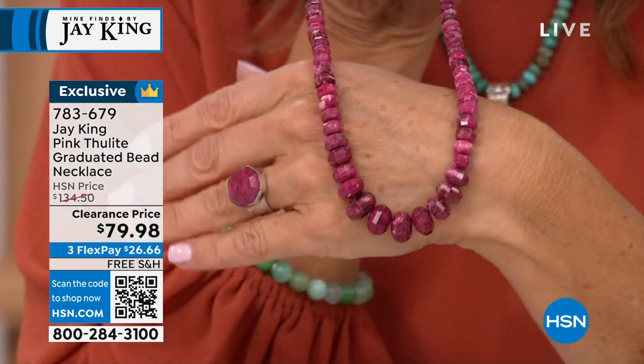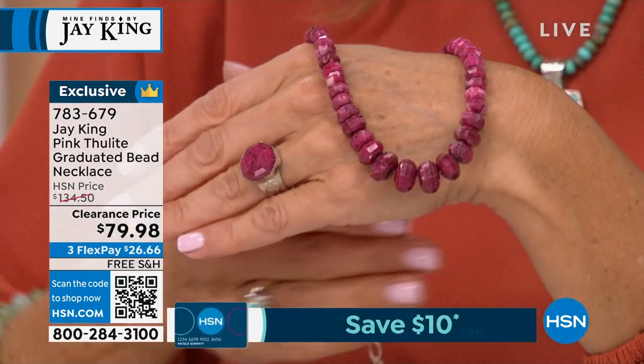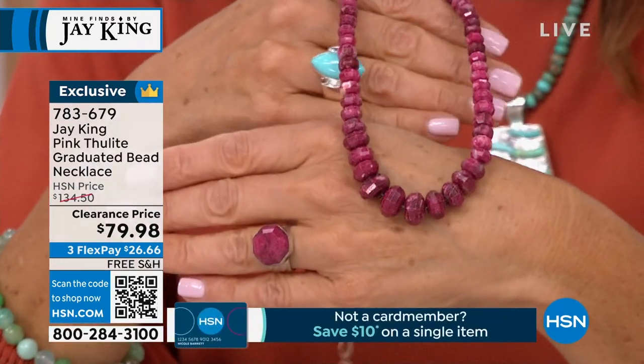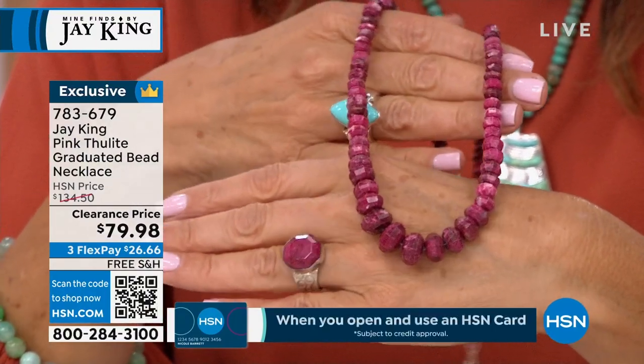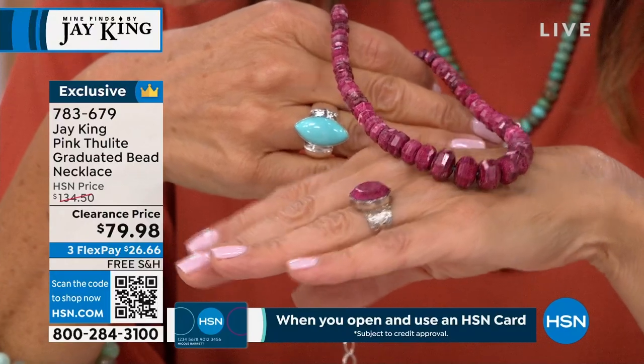We're starting to see some on the market here and there, but it's all the lower grade materials. This is absolutely the highest grade material, thulite. As far as I know, it comes from this one location in Norway. It's not like they find it all over Norway, okay?